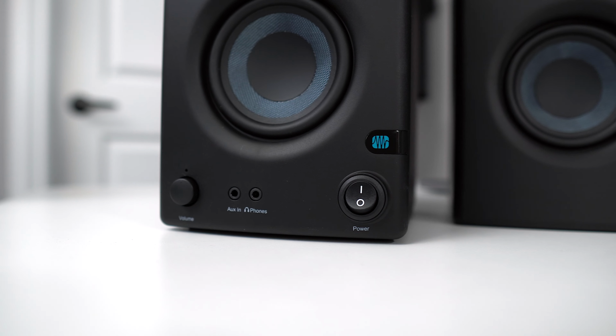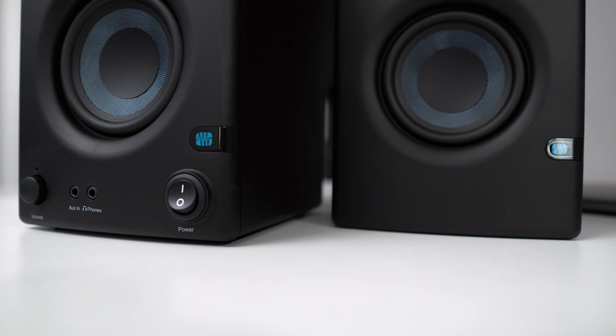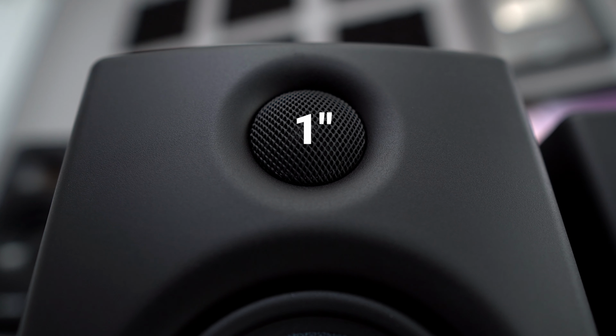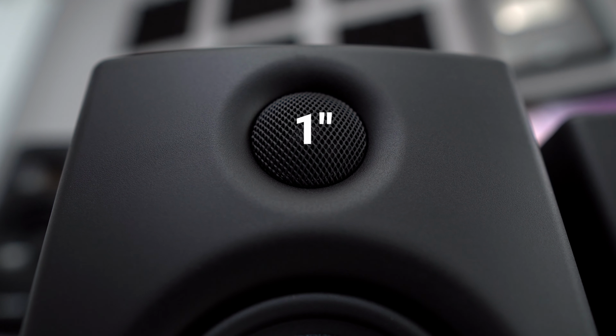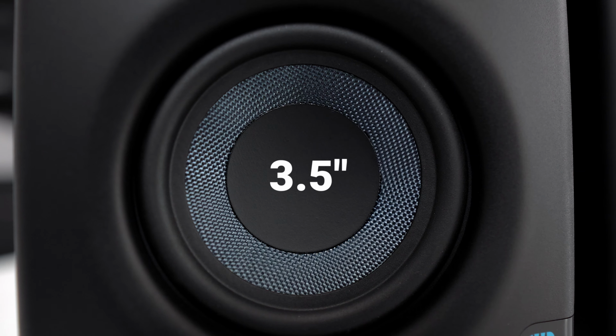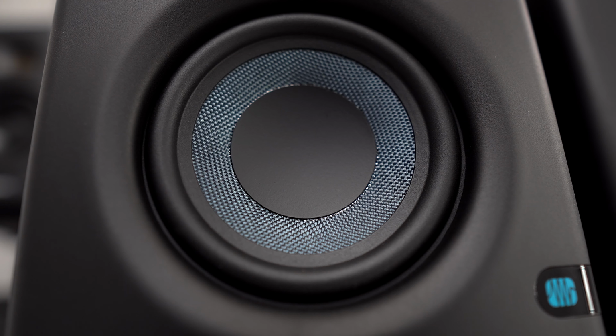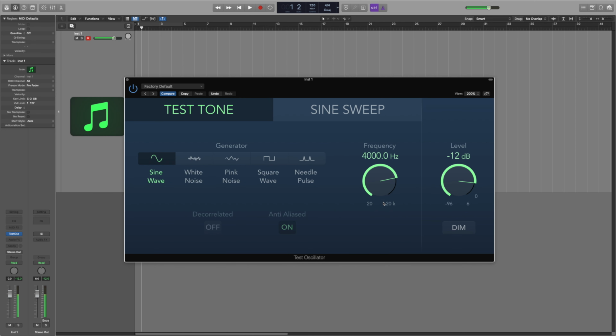The Eris 3.5s are passive monitors, which means you don't need an amplifier for power. It features a 1-inch silk dome tweeter, which you normally don't see at this price point. The woofer size is 3.5 inches wrapped in Kevlar, a really high quality woven composite that allows for cleaner low signals, something you don't normally see at this price point. The overall frequency response is rated from 80 Hz to 20 kilohertz, but I actually measured it to go as low as 50 Hz.